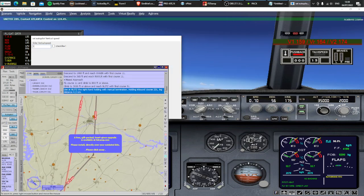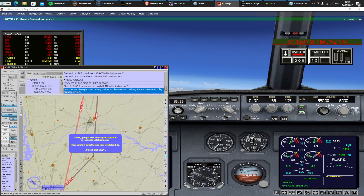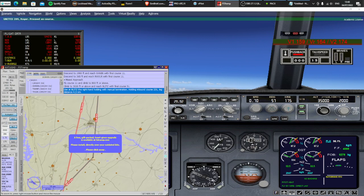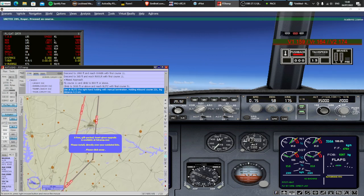I'm just going to reduce our rate of climb to 1500, and I'm going to engage Mach hold now, and let's aim for like 0.75 Mach in the climb. Currently at 0.71, so that'll keep it busy. So yeah.